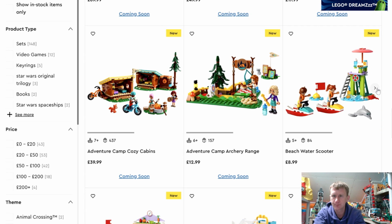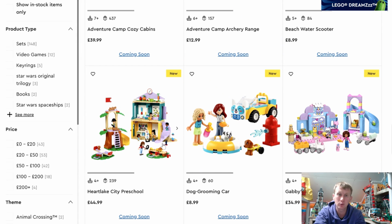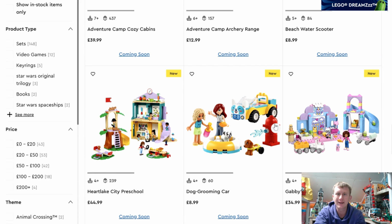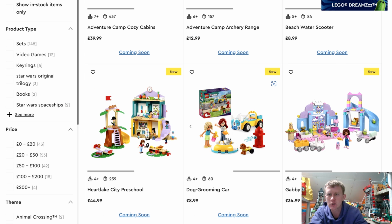Water scooter is that for $8.99, and then we've got the Heart Lake City preschool, again $44.99. Dog grooming car 4+, yes, 4+ for $8.99. That's a cool looking little thing, and you've got a little puppy dog in a little wheelchair on that one. That's a nice looking thing.